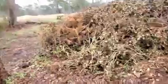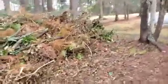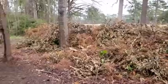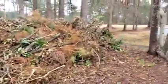Good little pile of stuff. We didn't actually put this here, but we're going to be the ones that actually take it away. The guy cleared out his yard, and he put this here, and we're going to do him a favor by taking it away. The Junk Busters way.